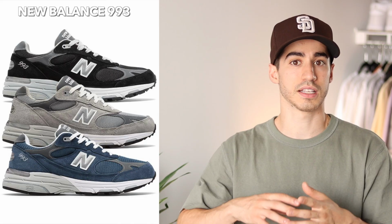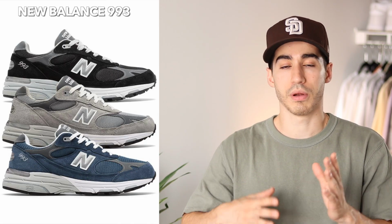But if you guys are looking for something a little bit different, look no further than the 993. This is a little bit more of a bulkier silhouette, but if you guys are looking for some inspiration from the 990 in terms of that gray and white New Balance sneaker, then this is the one for you.